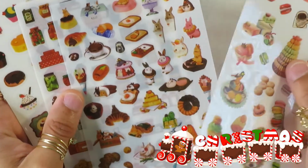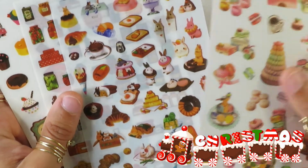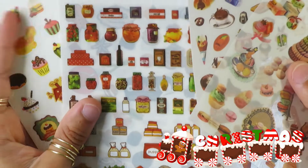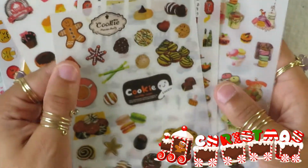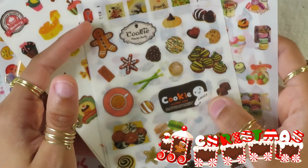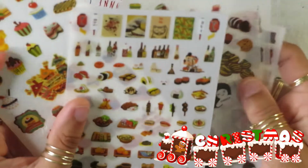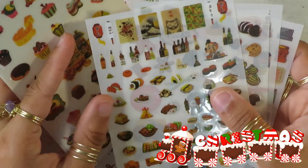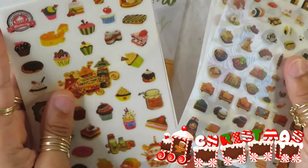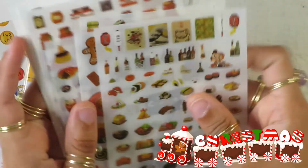So these are all of the stickers. Yeah, so I'm guessing this is French theme. You see the baguette, cannolis, all of these. Oh, this is super cute. I love this. Oh my goodness, gingerbread. Oh, that's really pretty. That's really cute. That looks delicious, actually. Oh my god. Oh, okay, so they're different themed foods. So here, I guess you have the sushi, the Japanese foods. And this is super cute. I love this. I love this.